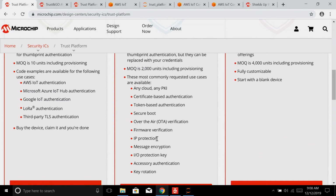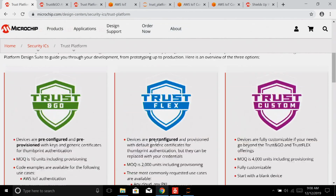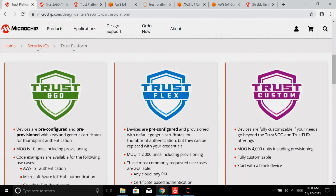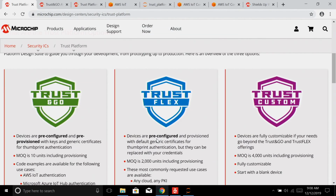And TrustFlex, let's scroll down a little bit, offers many more use cases than just device to cloud authentication. The third tier here is Trust Custom. Trust Custom is basically a fully customizable device that can become pretty much anything in terms of authentication use cases. So we bring a lot of flexibility of choice for the customer when it comes to choosing a secure element that is pre-provisioned, pre-configured, or fully customizable.